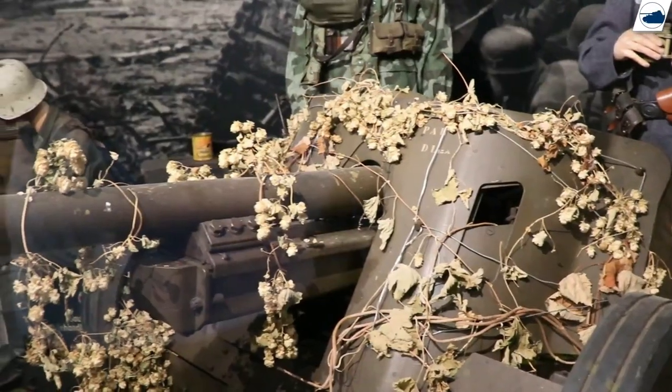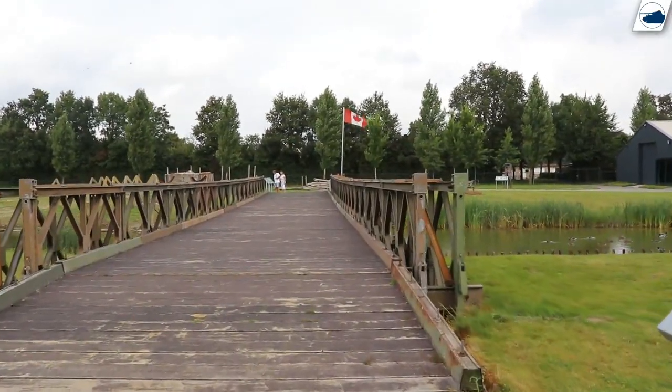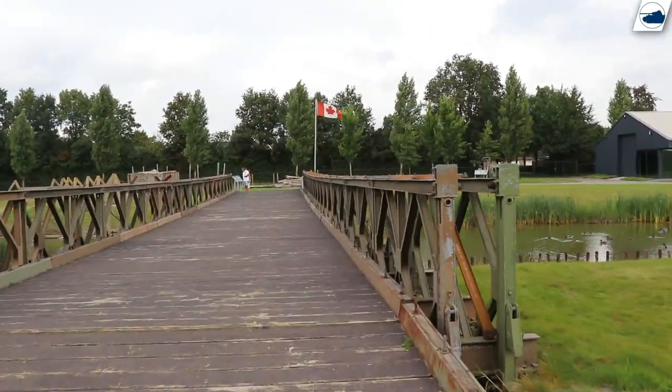But I really enjoyed my visit, and in my opinion this museum is in the top 5 of best museums in the Netherlands, and I would recommend you plan a visit.